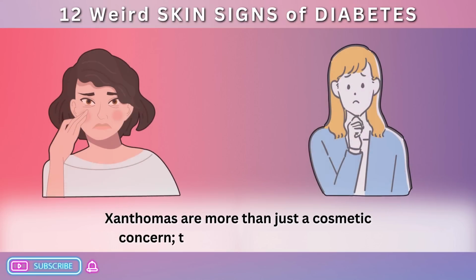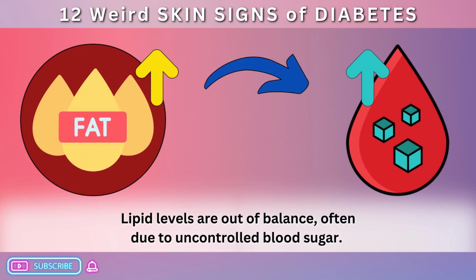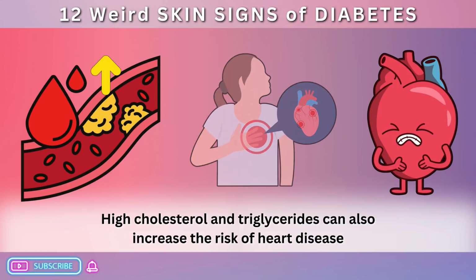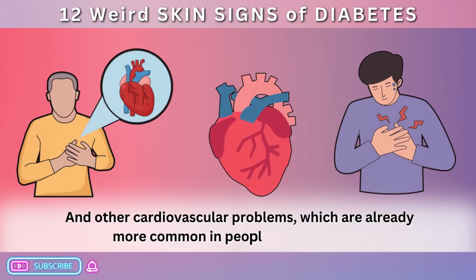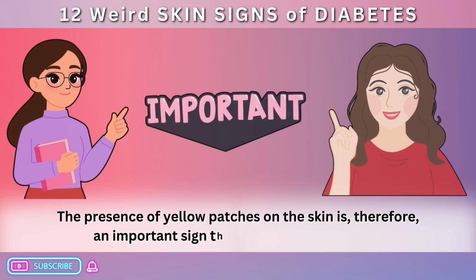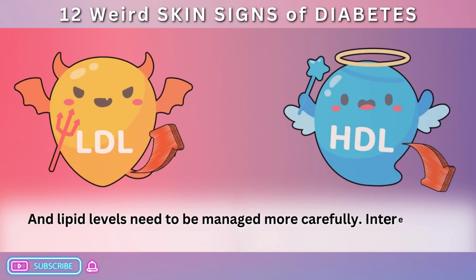Xanthomas are more than just a cosmetic concern. They signal that your body's lipid levels are out of balance, often due to uncontrolled blood sugar. High cholesterol and triglycerides can also increase the risk of heart disease and other cardiovascular problems, which are already more common in people with diabetes. The presence of yellow patches on the skin is, therefore, an important sign that both your blood sugar and lipid levels need to be managed more carefully.